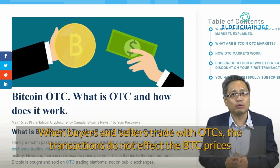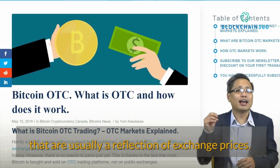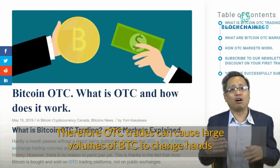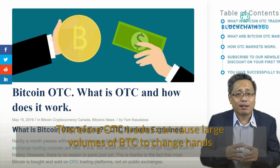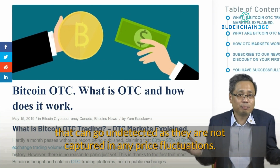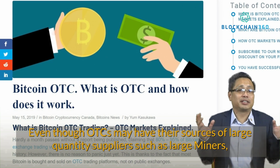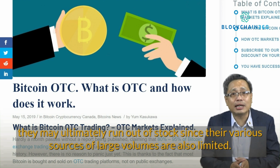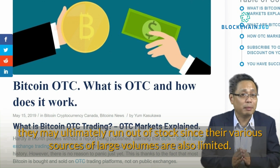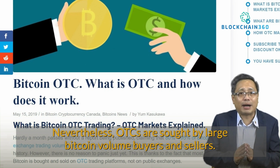When buyers and sellers trade with OTCs, the transactions do not affect the BTC prices that are usually a reflection of the exchange prices. Therefore, OTC trades can cause large volumes of BTC to change hands that can go undetected as they are not captured in any price fluctuations. Even though OTCs may have their sources of large quantity suppliers such as large miners, they may ultimately run out of stock since their various sources of large volumes are also limited. Nevertheless, OTCs are sought by large Bitcoin volume buyers and sellers.